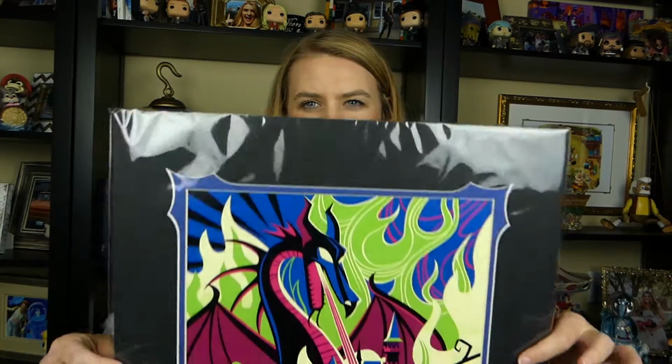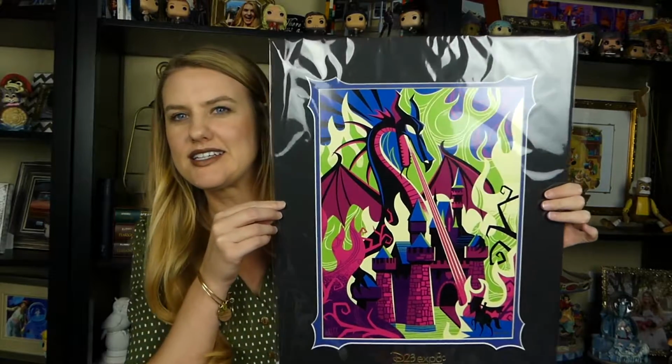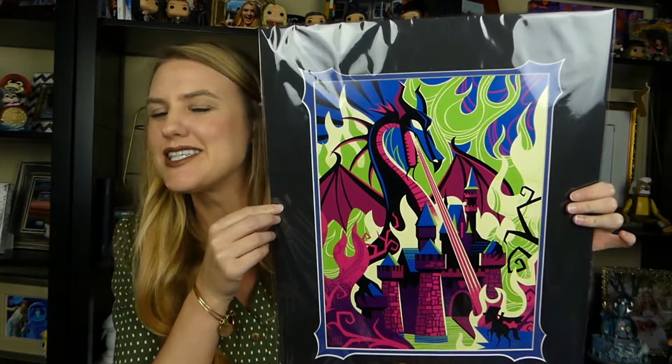And I got it. Jeff Granito, I think it is how you say his last name. I have many pieces of art from him. I just love his style, and when I saw that this was gonna be his piece at the Expo this year, I had to have it. Can you see that? Yes, it's Sleeping Beauty. Shocker.